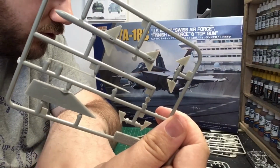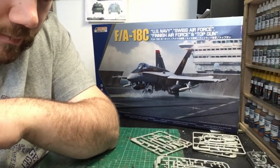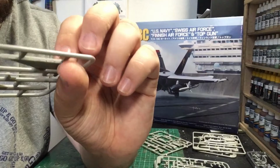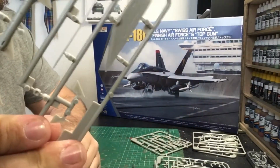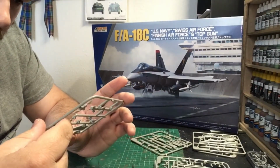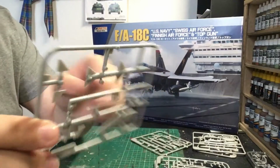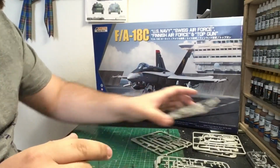There's another version on this sprue, and I'll show you in a second, which seems to be the same missile but with smaller fins. And you get a pylon on here, which is quite nice because it's just all one piece. Don't like it when pylons are two pieces when they can clearly be molded as one. The missile itself is molded as one, but with the other plane control surfaces as add-on parts.